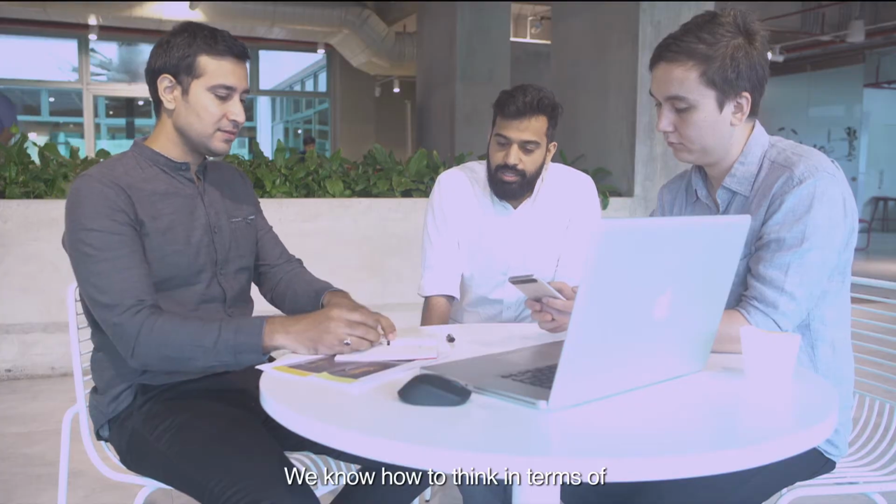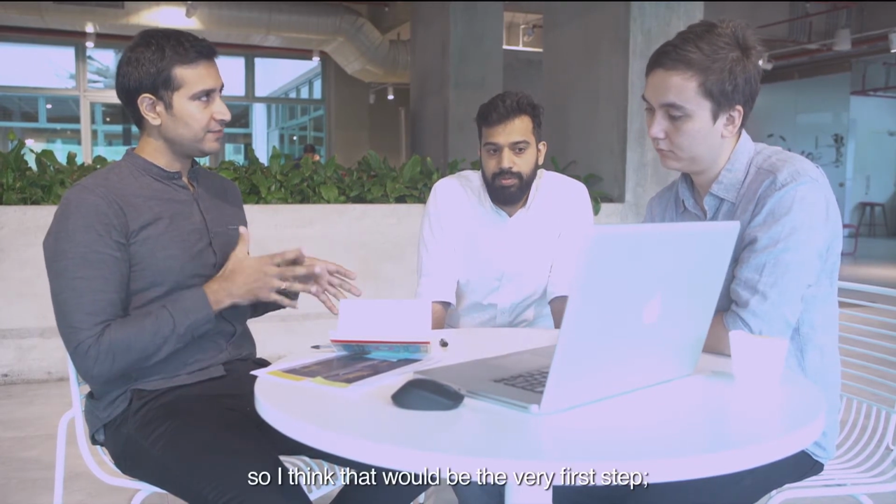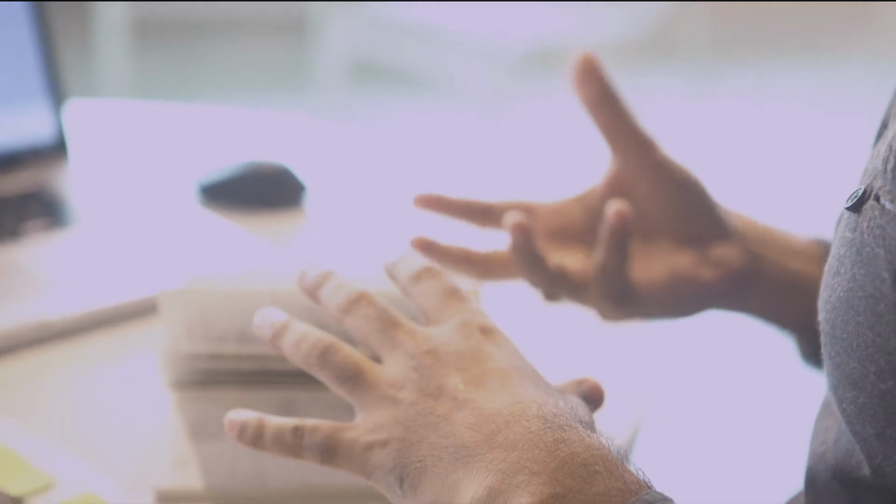I know how to think in terms of systems, so kind of before I start to refine this object itself. So I think that would be the very first step, think in terms of the system. Then the second step would be to get the ball rolling on refining this.